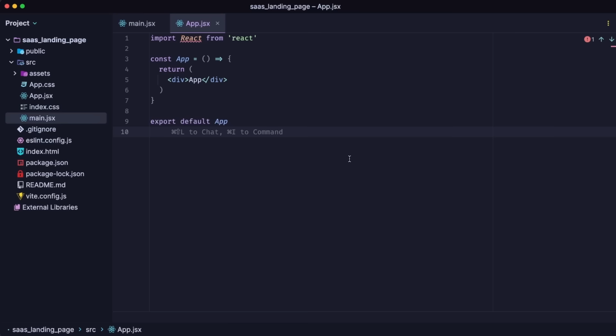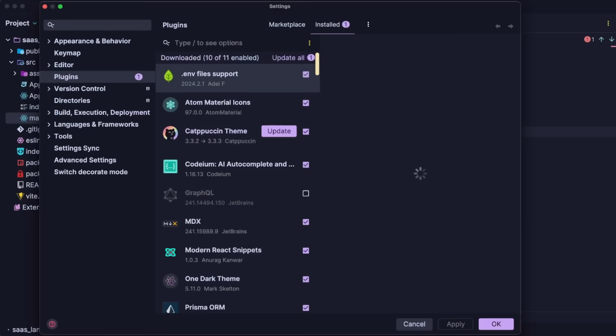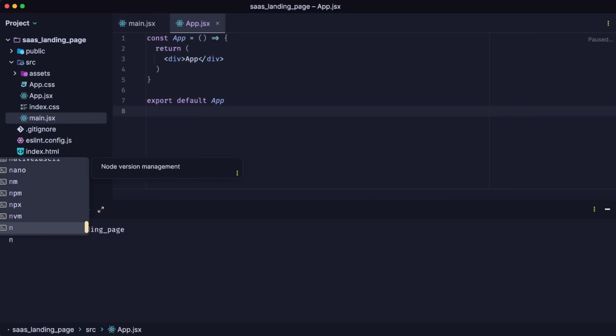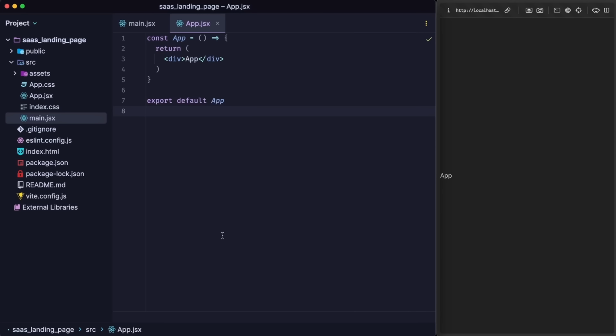If this didn't work for you, that must mean that you don't have the extension. So you can head over to plugins or extensions, and you can search for any kind of React snippets package. Great. Now we can quickly rerun our application by running npm run dev, which will open it up in the browser and allow us to see it side by side.